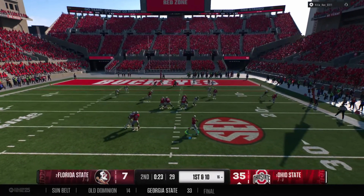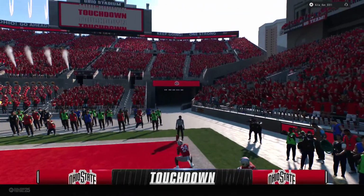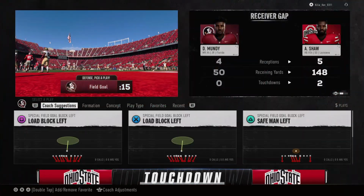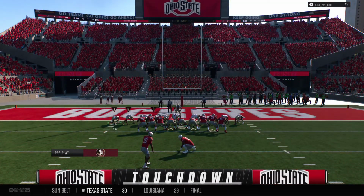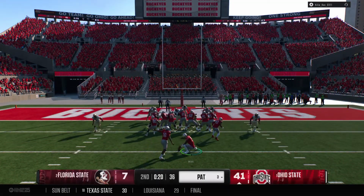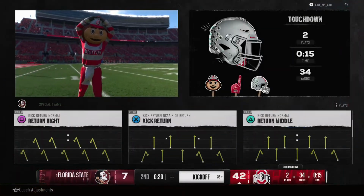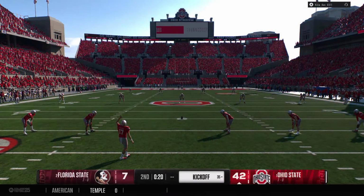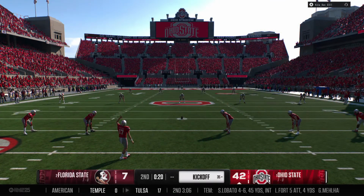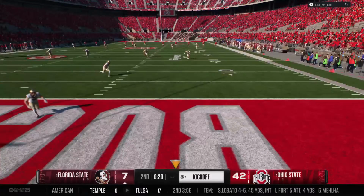On 1st and 10 here, looking to throw the ball. On the run, he'll let it go. Touchdown, Ohio State. Still no answer for the passing game. They'll try to add to the lead now with the PAT. And the PAT is good as they continue to pull away even more. So the offense gets momentum scoring before halftime. Now the kickoff. We'll see if the defense can get us a stop and preserve that momentum.